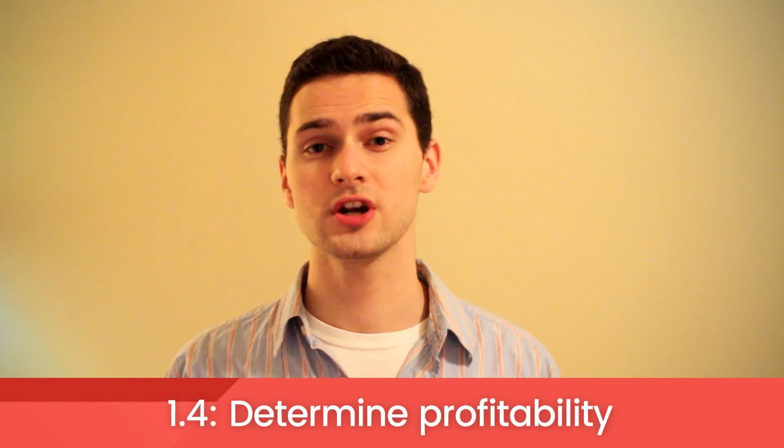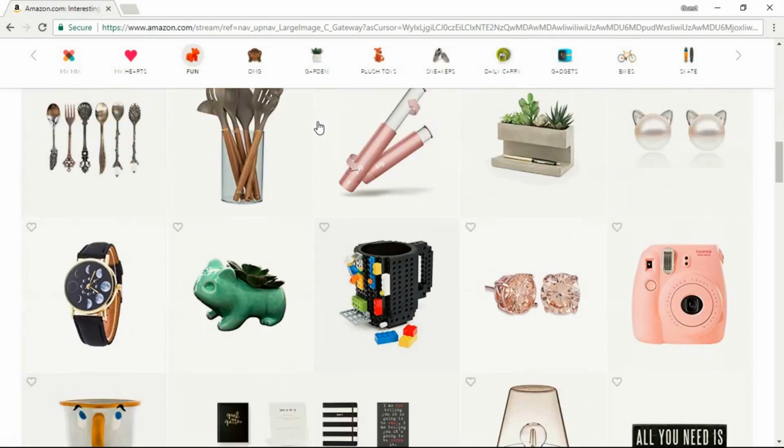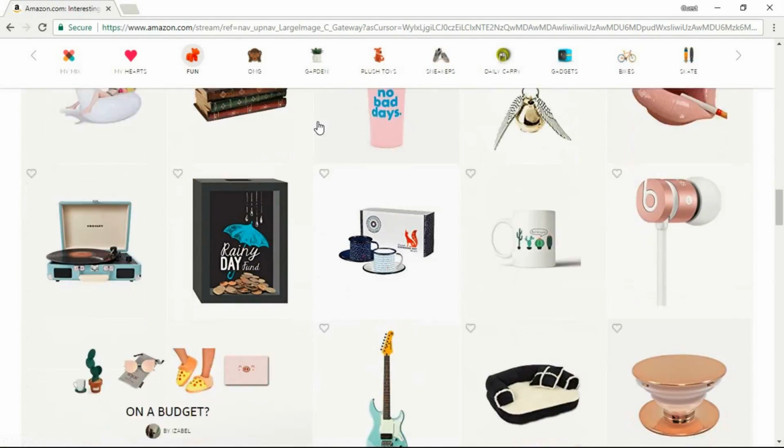Number 4, determine whether your niche is profitable or not. Will you be able to get a good amount of money from your niche? Check sites like eBay and Amazon, and if there's not a lot of consumer traffic in that area, it might be an area to steer away from. But remember, above everything, there is no set way to find the perfect niche for you. Your interests will vary, and it may be hard to settle on a niche. But keep in mind that you'll learn more from doing than you will from planning.